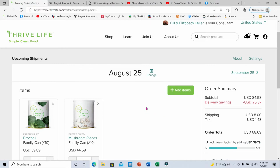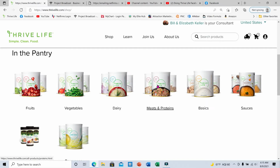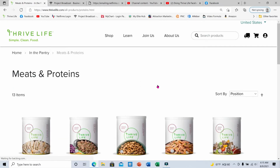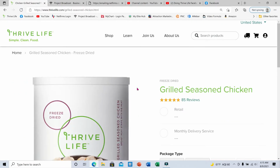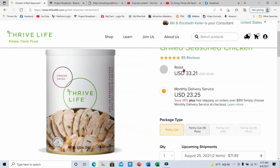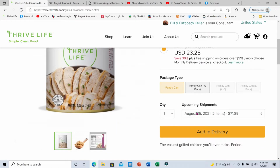So to add an item, you just go here, add items. This will take you back to, basically it takes you to shop. Right here, it shows you the retail price, and it shows you the monthly delivery service price. So you want to be sure to choose that one, and then you just go down here and you can choose which shipment you want it to be added to, and then hit Add to Delivery. And as soon as you do that, then it'll show up in your shopping cart.